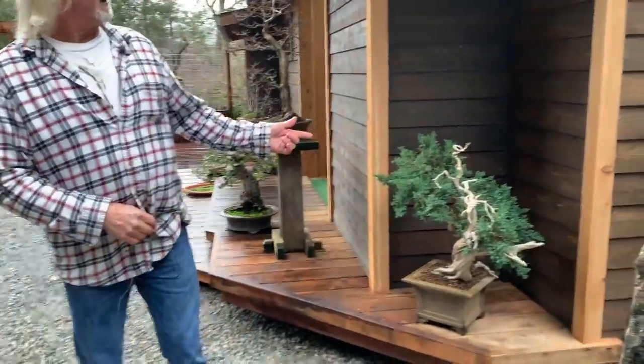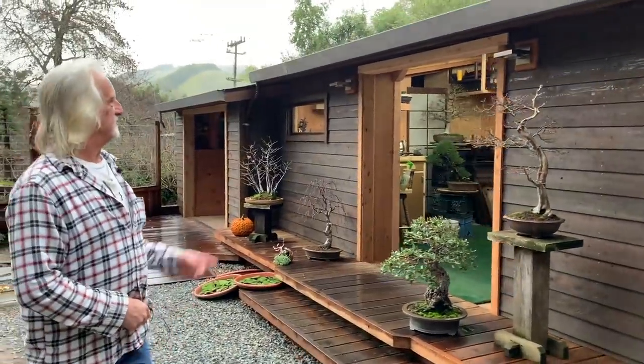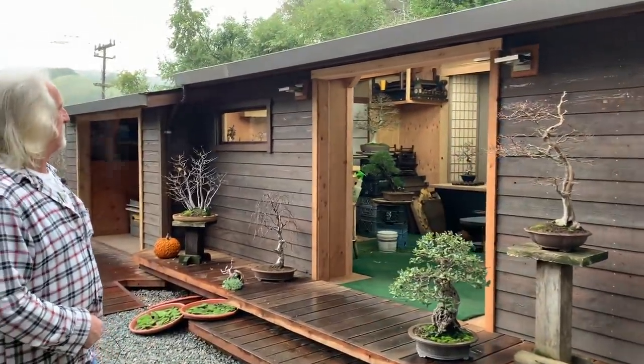This is going to be my next Tanuki that I tee off on. By the way, I am a golfer. Some of my other pieces: maple, cork oak.